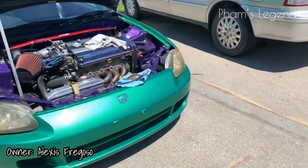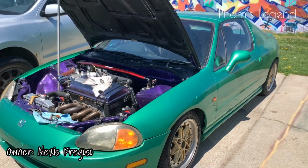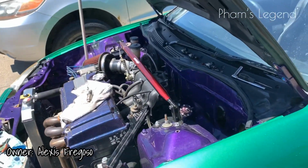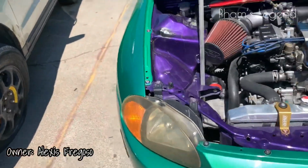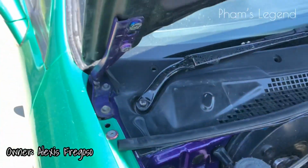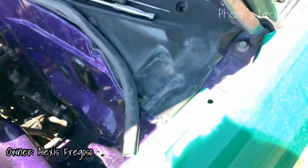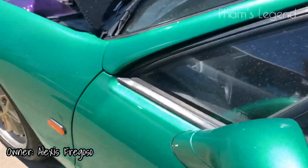I asked the owner and he told me he picked this thing up from New Mexico or something and brought it here. And this thing pulls, man. Pulls really strong. That's what he told me. Very, very nice one. And this one is a right-hand drive conversion, but they did a very, very good job. I mean, I had a right-hand drive before, but this one is way, way better.